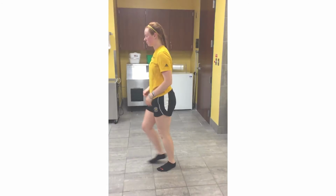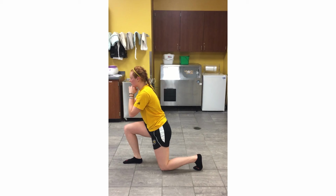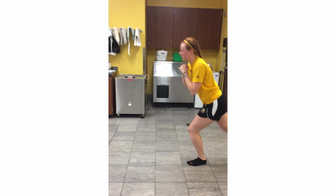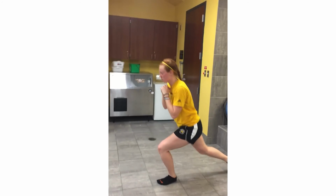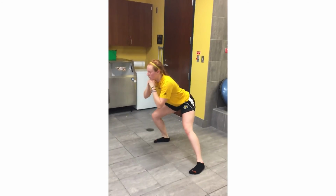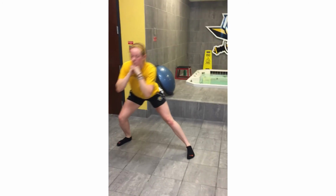Mini lunges, all right? Same thing, she's just going on one foot, but I would recommend you do both feet. She's going forwards, she's going backwards, and now she'll go out to the side. The side one, the most important thing is that left leg of hers is staying straight.